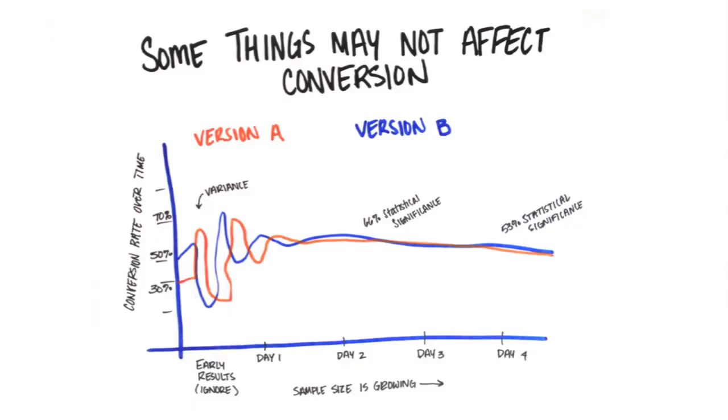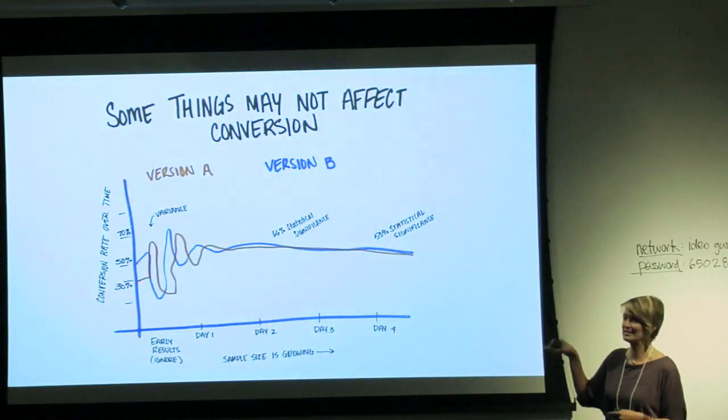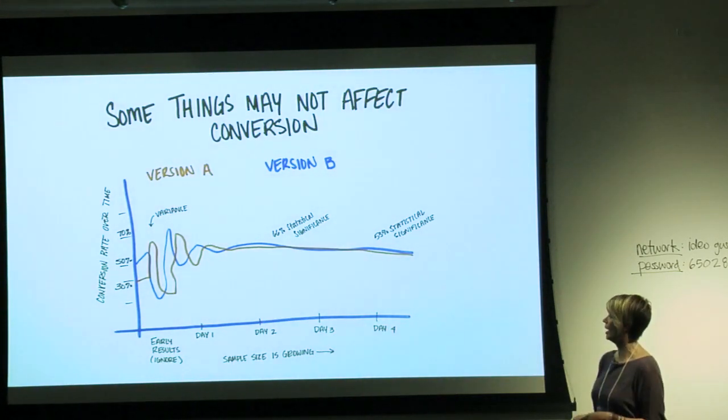So variance looks like this stuff over here on the left. This is a representation of a graph of an A/B test in Optimizely. And in this case, you put the results out there and you got some variance, you ignore that part. Always ignore day 1 of the test, doesn't matter. And then it starts to kind of converge. And the results are maybe switching places a little bit, nothing's really happening. And sometimes I've seen the statistical significance of it get less as the sample size is growing.